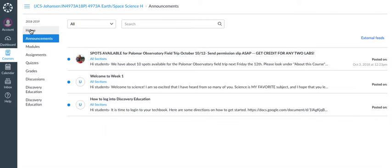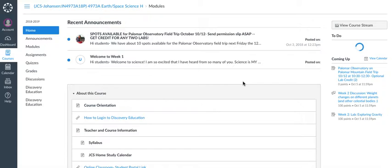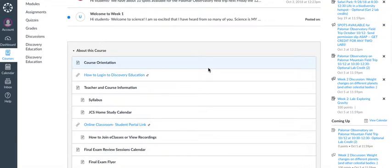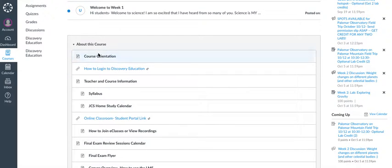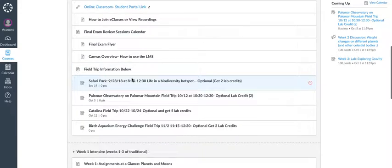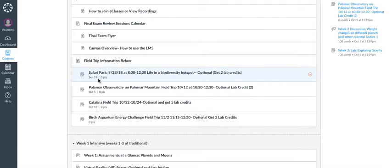To log into Discovery Education, your usernames and passwords are usually the same ones that you use to log into any of your Julian accounts, so to log into Canvas or the student portal. At the top of this course, it says About This Course, where it has important things about the class and important field trip information.